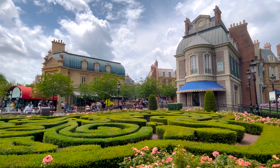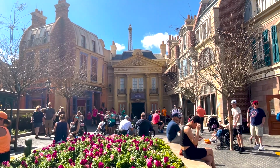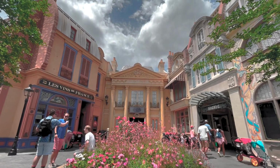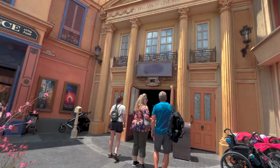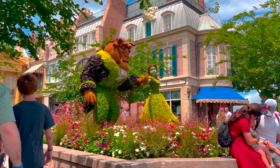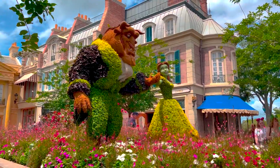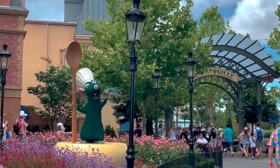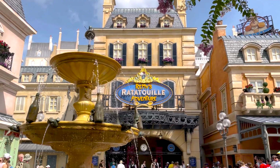There are a couple of attractions here in France. The first is Impressions de France, which is an 18-minute film showcasing the grandeur, charm, and romance of one of Europe's most enchanting countries. They also have a Beauty and the Beast sing-along here as well. The second attraction is Remy's Ratatouille Adventure.